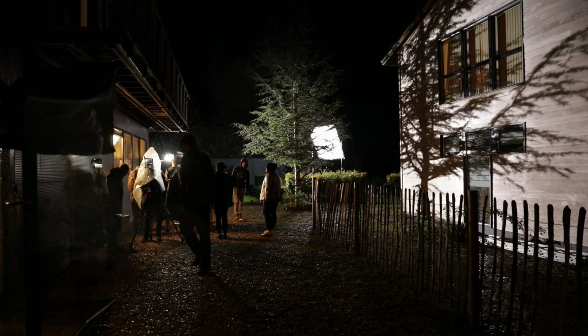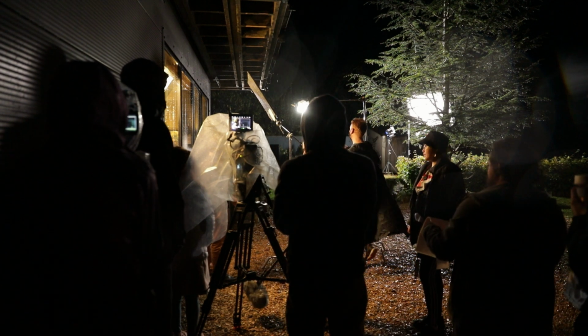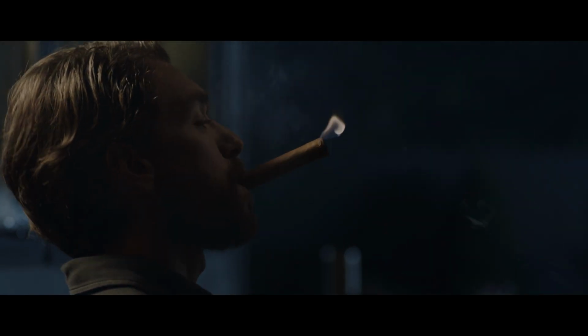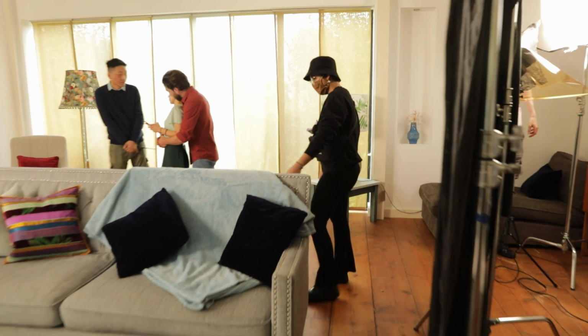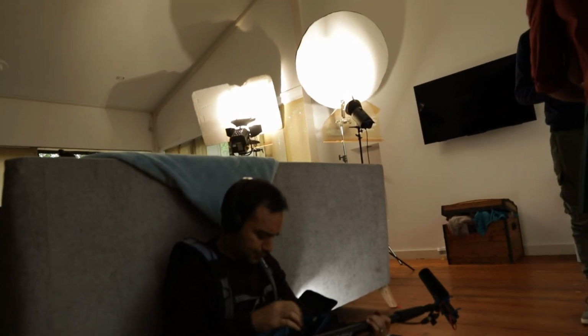There's this one scene I wanted to shoot on the balcony under the moonlight. But it's England, and it rained, so we had to shoot under the balcony. And in the end, it actually turned out better than expected. Sometimes we have to be really creative about where we hide our sound guy Kerem so that he won't be in shot. For example, behind the sofa.